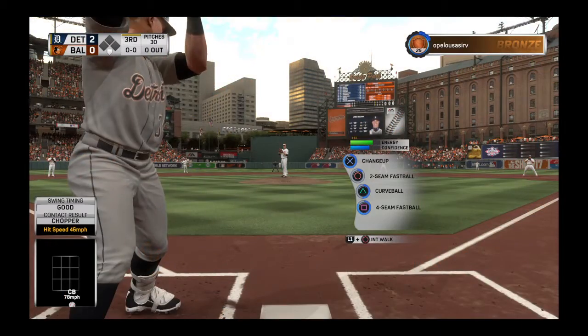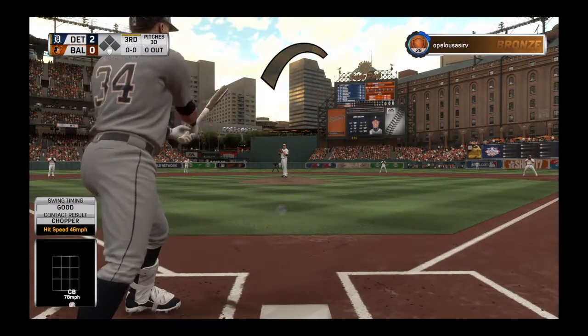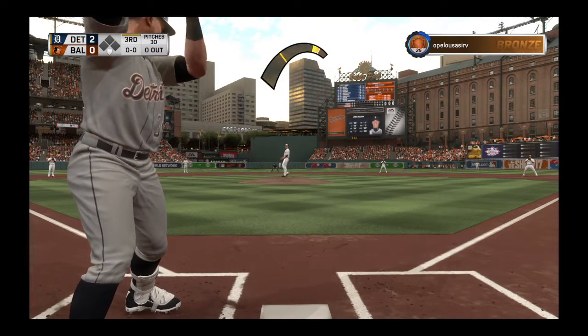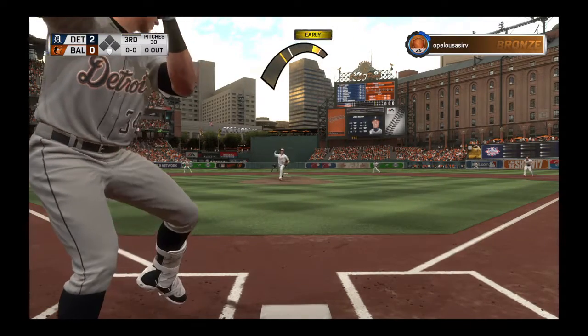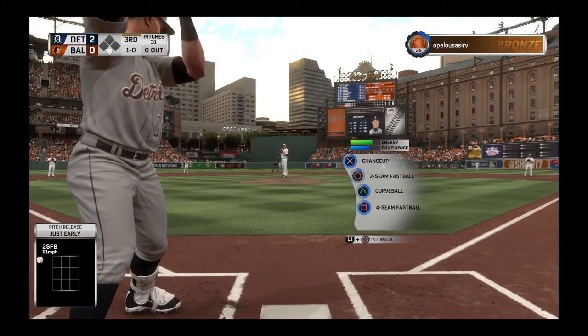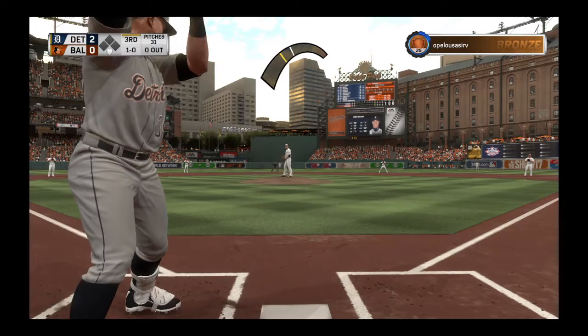Into the box, James McCann. The average for him entering play, not far north of 200. James McCann. Now a fastball to start the third. That misses. It's ball one. Pitch on the way.